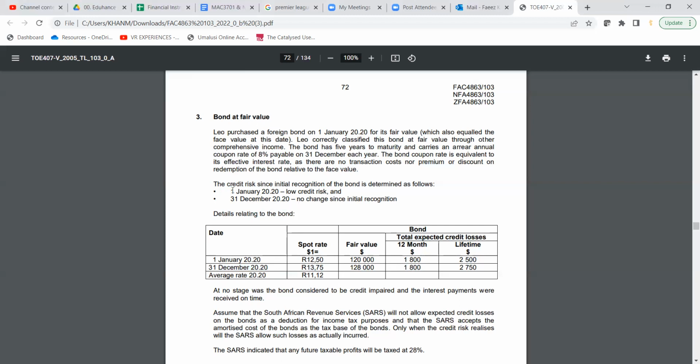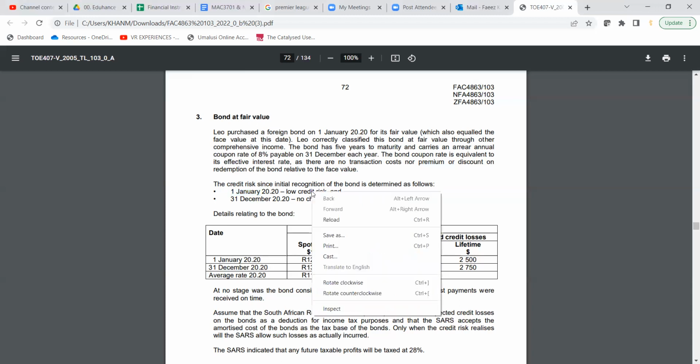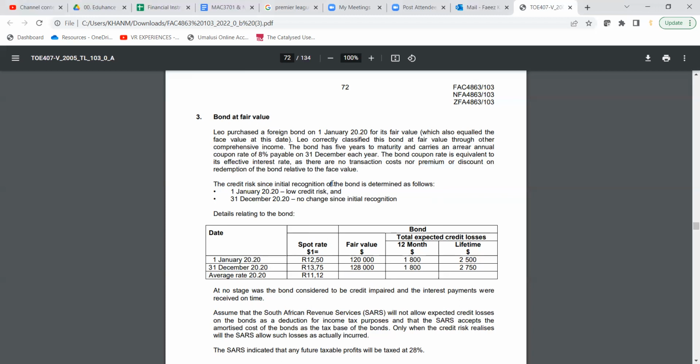At initial recognition, we will always use the 12-month expected credit loss unless it was high risk, like super high risk. Basically, if you're buying a junk status bond, we call them junk bonds, then you will use the lifetime because you know you are entering into a bond that is high risk. But other than that, for a financial asset at initial recognition, when impairment needs to be applied, we'll use the 12-month expected credit loss.